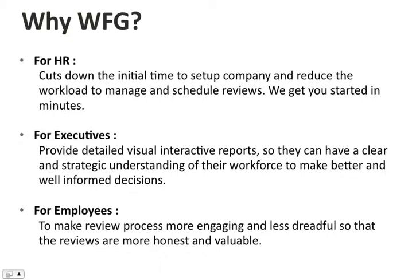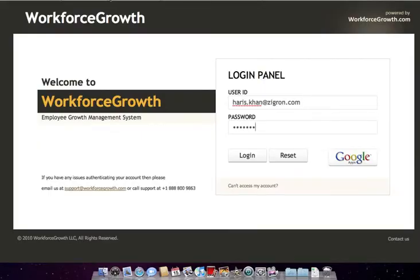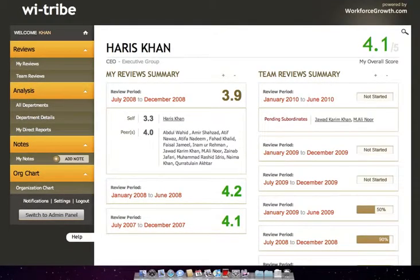Now let's go ahead and see the actual demo of our product. After signing up, every company will have their own unique URL so all their employees can easily log in. So let me go ahead and log in. As soon as the user logs in, he will be able to see his personalized dashboard.